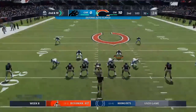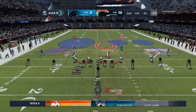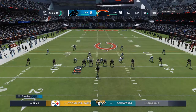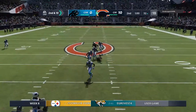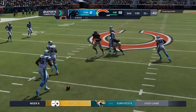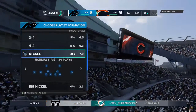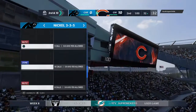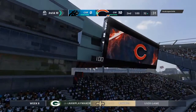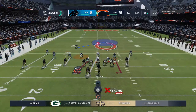Here's 2nd and 10 now from about the 32. And here comes throw number 1 for the backup QB. And his first throw here is incomplete. Allen Robinson, the intended receiver. And it's 3rd down. And that's a nice job there because you've got to play the ball, not the man when in coverage. That'll keep you away from a lot of needless penalties. And he's able to knock that one away.